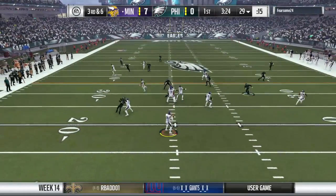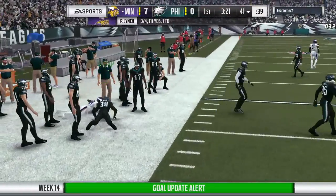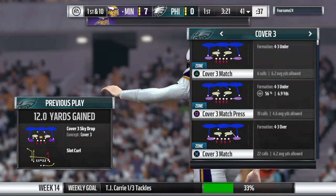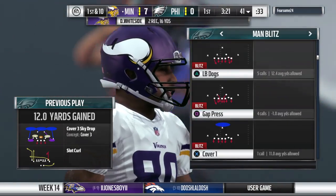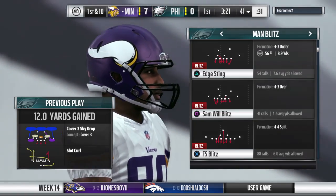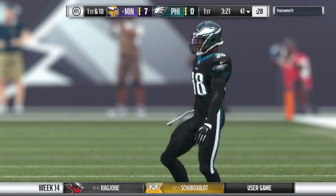On 3rd down, Lynch. Quick hitter here, it's complete. They give him 12 yards and a first down. They'll give the defensive guys a little bit of credit. They didn't let the deep ball beat them on that play, did they? No, the drag, that guy can be your safety valve. We saw it right there. Yeah, and it picked up a first down for them, too.